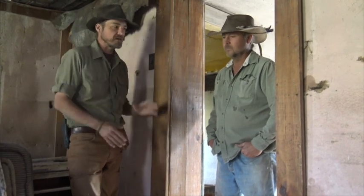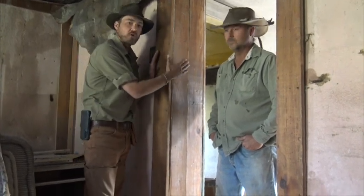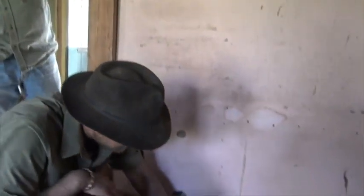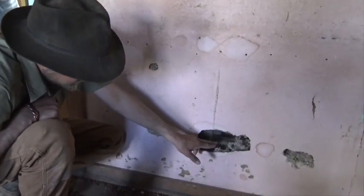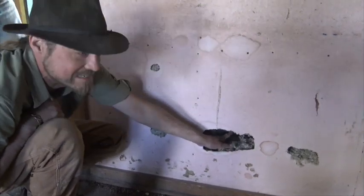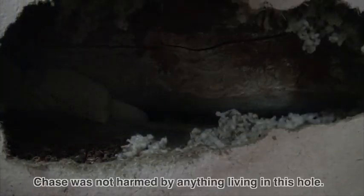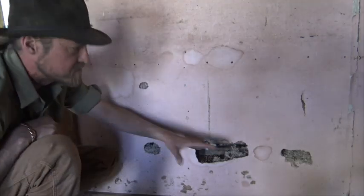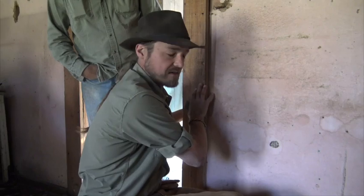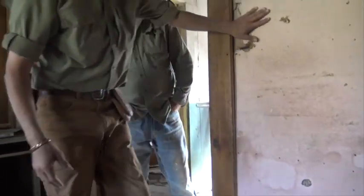Another way that you can tell that this is the original outside wall, there's a hole down here that a critter had cut. And if you look down into the hole, you can see the round logs down inside there. So this little critter opening allowed us to confirm what Ty suspected as the original outside of the place.